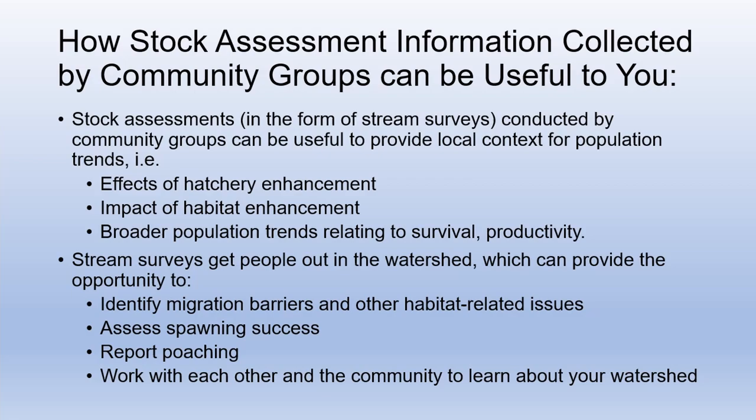They'll be able to see spawning success, you know, looking at fish carcasses, telling if fish are able to spawn successfully, if there might be something affecting spawning success. Can observe things like poaching or other activities that you might be concerned about. And just by getting out there in the watershed, you're working with each other and working with your community to learn more about the watershed. And there's really something to be said for that. Sure, I'm preaching to the choir, but I feel it needs to be put out there that this is an intangible, but it is something that is very, very important.